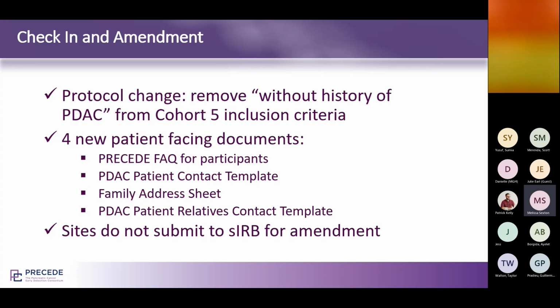template for you to reach out to them to ask them for their relatives' contact information to contact them about participation. Also, we have a family address sheet where they will put their relatives' contact information. And then we have the PDAC patient relatives contact template, which again has the form to use to contact the relatives.